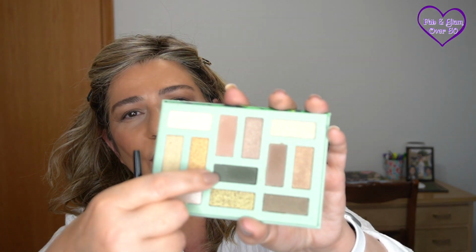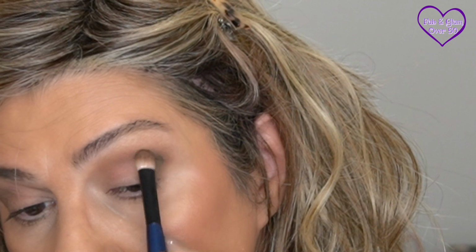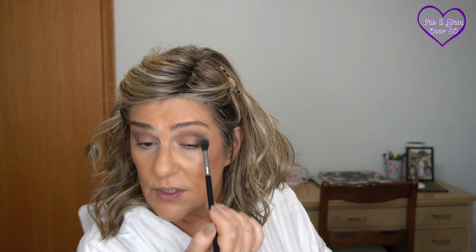I think this is a green. I'm taking this color right here and my same shader brush. I'm going to try to deepen up that crease a little bit, just on the outer V. I think it's a nice palette. If you don't want a lot of punch to it, if you don't want to spend a lot of money, if you want something that goes on fairly easily and doesn't have any fallout, you don't have to mess with it too much, I think this is fine.